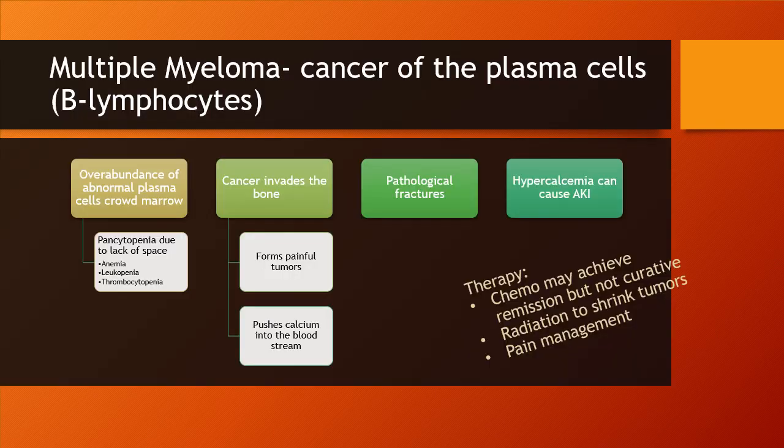And lastly, but of course not least, is multiple myeloma, which is cancer of the B lymphocytes, or oftentimes referred to as cancer of the plasma cells. This is an overabundance of abnormal plasma cells that crowd the bone marrow. Again, the pluripotent stem cells are selecting for B lymphocytes and not making enough red blood cells, white blood cells, or platelets. This causes pancytopenia and crowding.